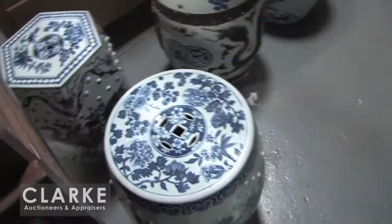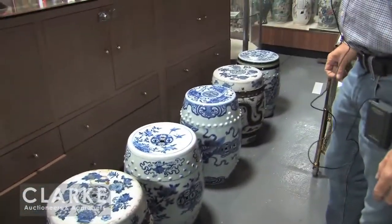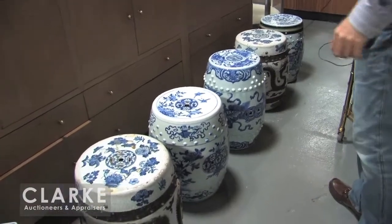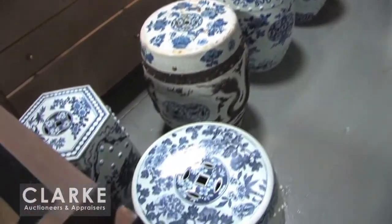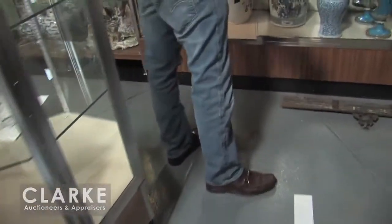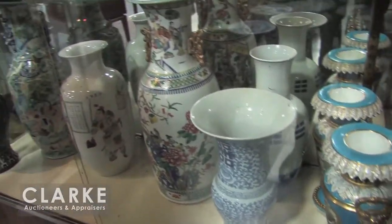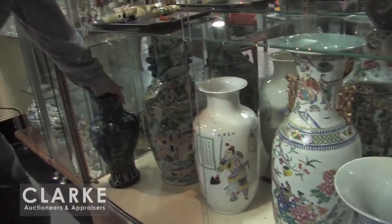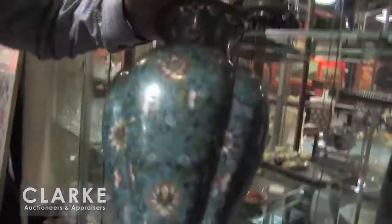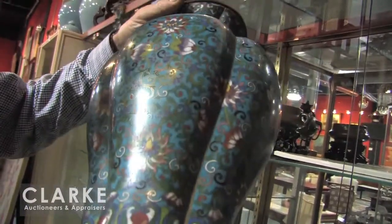And not so old, Steve, all out of an apartment in Manhattan are all these garden seats to be sold in groups of 2 and 3, all nice and decorative. And here you can see some more Chinese items, some antique, some not so antique. This is a beautiful cloisonne shaped vase. This has good age.